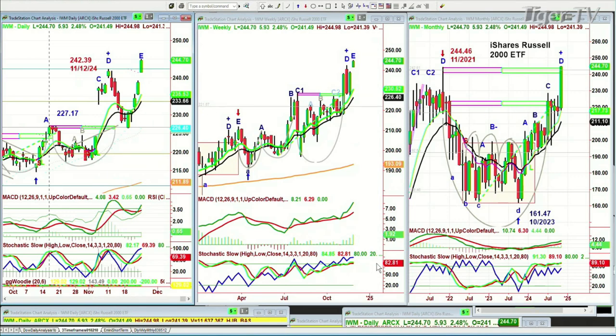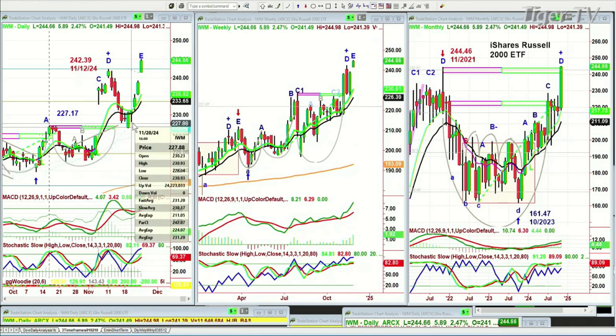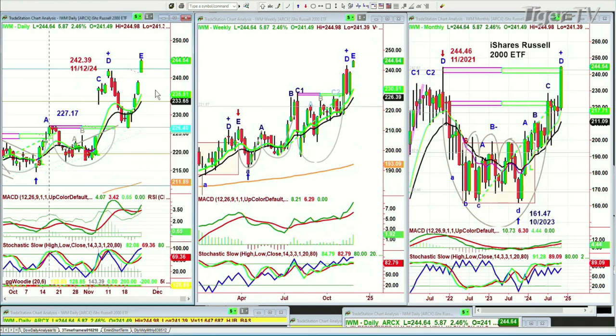Well, we added the other day. But the IWM, we were in at 203.66 initially back on the 6th of August, but then we did add to it. The most recent iteration was at 232.31 on the 21st. So we added to the long. I'll just put "added" right there.